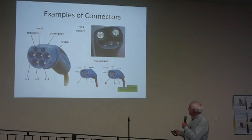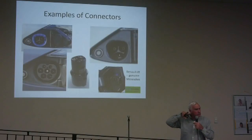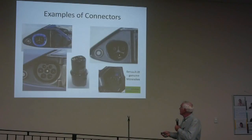There's Type 2, and it's just showing you the positive and the negative terminals there. Now that's a Tesla variant of the Mennekes. So the Tesla is not actually Mennekes, it's a Mennekes clone, if you like. That's one of the many variants in Tesla. And here's more variants. That one there has got a star section inside. I think that's the S, that one. This one's got an embossing up and a depression down, which means it's got to have plastic slugs going in to orient it correctly. But it still looks like Mennekes.